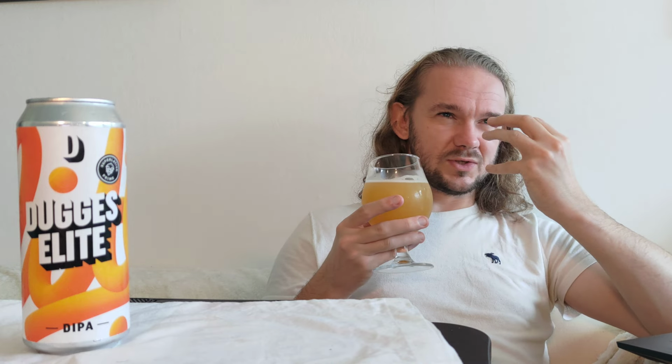But at the same time, it's kind of smooth. So you're getting at the front of the nose and the top of the nose, there's a bit of grassy zestiness in there, but it is quite smooth. A little bit of floral character behind it, and wee hints of earthiness as well. So this beer is definitely one that's kind of striking my interest. I'm just curious to see what this is going to do in the actual flavour.